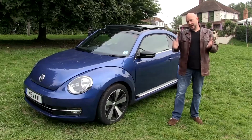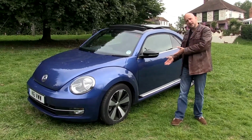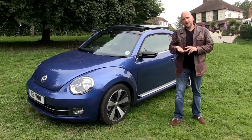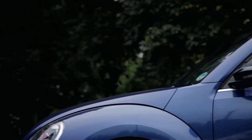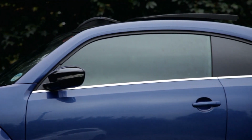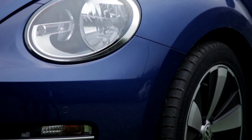But moving back to reality, the VW Beetle has evolved into this stylish creature here. It's basically designed to take on the Mini and the Citroën DS3. There aren't many automakers that can boast a car that's been around 70 years and 22 million sales to its name. But if there's one, it's Volkswagen.